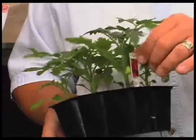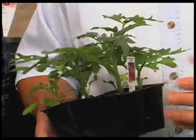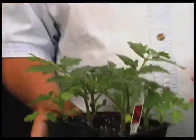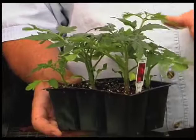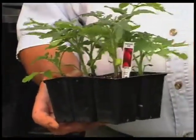So again, just kind of when you're in the nursery, look at some of the tags and look at some of the different descriptions and see what kind of hits your fancy. And remember, in the southern part of the state, we have very high heat during the summer, and tomato production will dip down. So you don't expect a lot of production during the real heat of the summer due to our very dry conditions. So those are some tips on tomatoes.